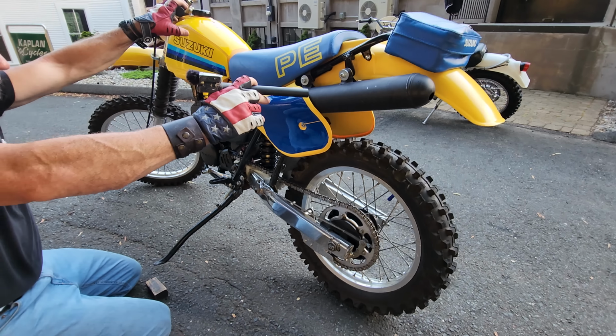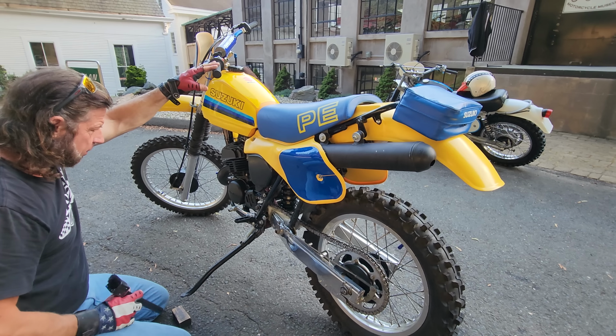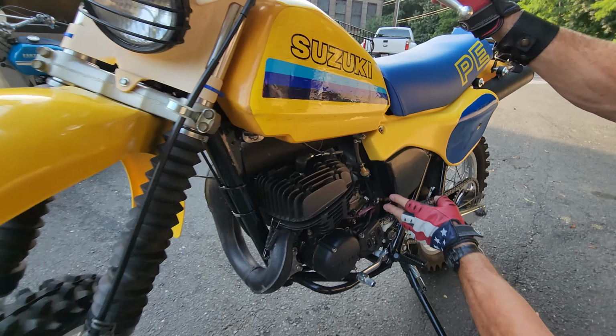Beautiful piece. Original factory silencer. All the hardware is new for the plastics and everything. The engine's been rebuilt. You can see the engine cases have been repainted. The carb's been rebuilt. It has a new air filter on the original mint air box.